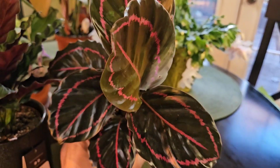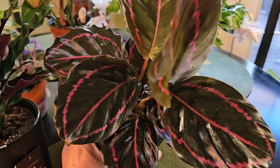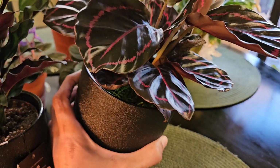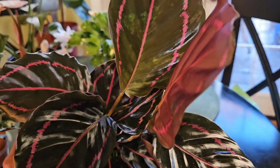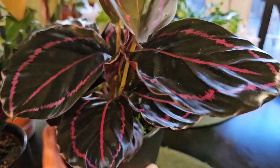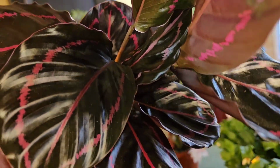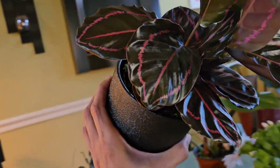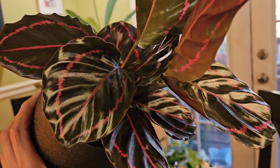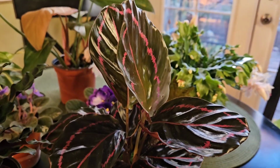Live Trends. Found this at Lowe's on a recent visit, which I haven't even posted that video yet. I got blown away by this beautiful, the black just seems to make these colors pop. I don't know what kind of leaf shine they used, or maybe it's just neem oil. But isn't that pretty? Here you go. Let me get it in the light. I want you to see the color. Isn't that pretty? Yeah, I'm getting bolder, and I'm going to keep trying with these Calatheas.